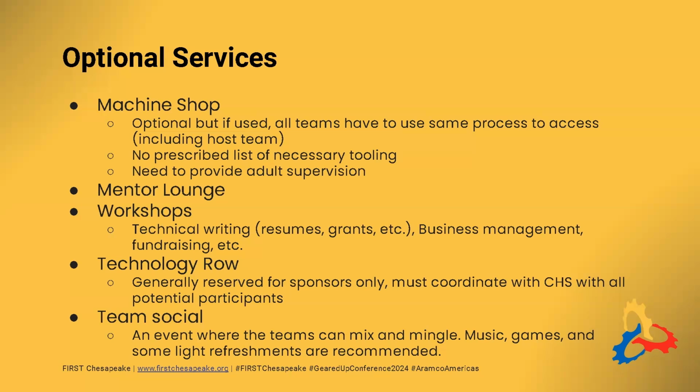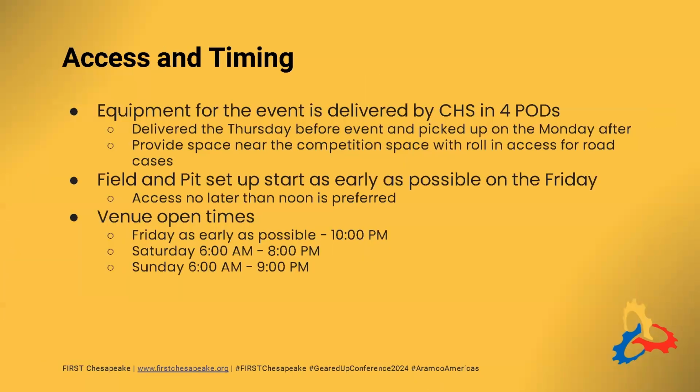Yes. Yeah. Except for districts. Yeah. Can you get the next slide, please?